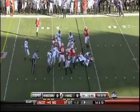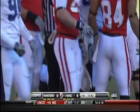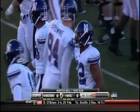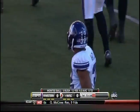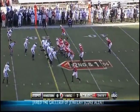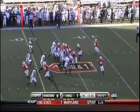And on first down, Ball trying to hurdle a defender, gets smoked by David Arnold, gain of two. Guys, last week Northwestern gave up 513 yards. I mean, that's 513 yards rushing against Illinois. And the reason. The gain of nine for Monty Ball. It's already got over 50 yards rushing here in the first 3.5 minutes.